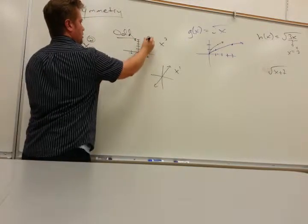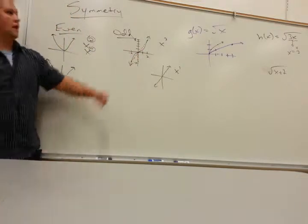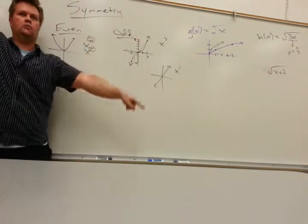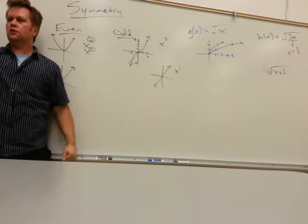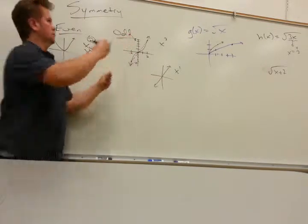So it's called symmetric through the origin because if you take that point and draw a line through the origin, equidistant on the other side should be where the other point is. That's why it's called origin symmetry. Symmetric through the origin is another name for odd symmetry.